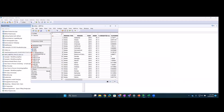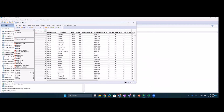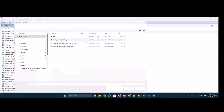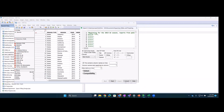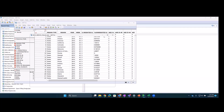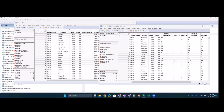So now we have our influenza-like illness report here, and we're going to do the exact same thing for the other one. So I'm just going to click open. Then we're going to do clinical labs, same thing, use the preview, and I'll change the same thing here. We'll go to next and import. All right, so we've got both of these.